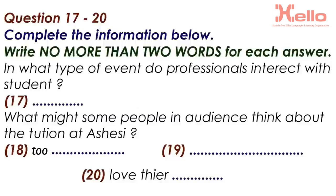At Ashesi, we are also exposed to real-life situations and learn how to deal with them through a practical and vigorous academic program, as well as various seminars in which prominent leaders in their professions are invited as guests to interact and share their knowledge and experiences. Some people, even some of you in this audience, may believe that tuition at Ashesi is too high. But I say to you that the students here are unanimous in saying it is worth it.